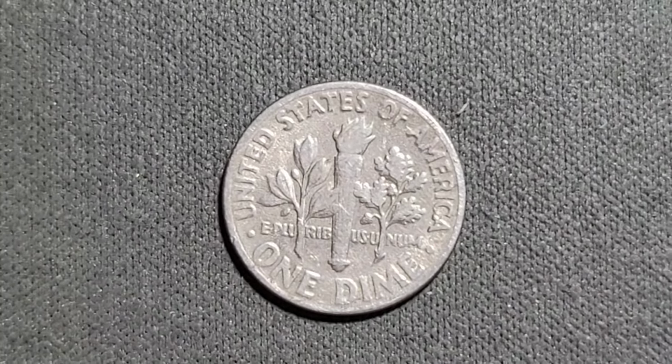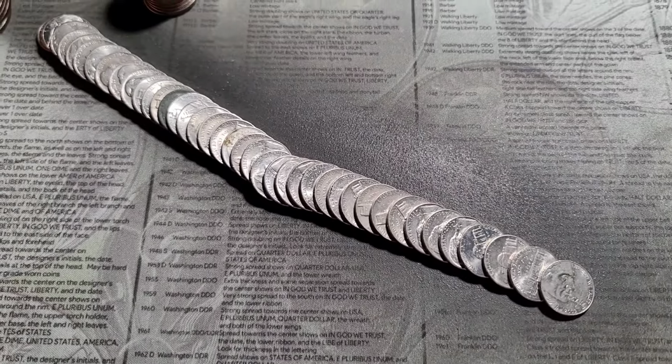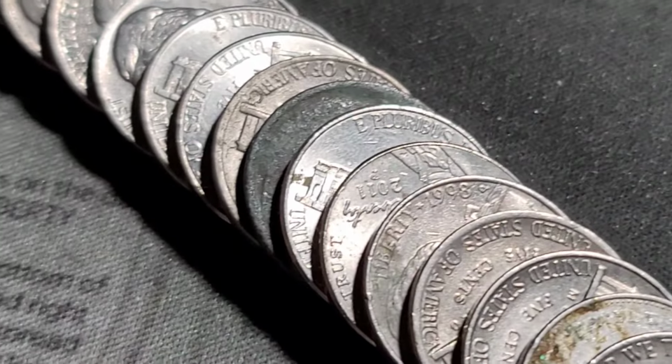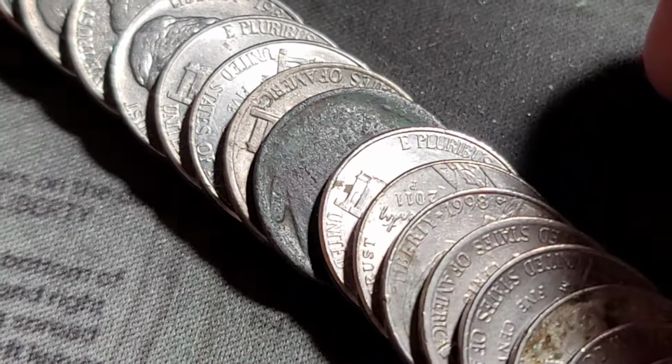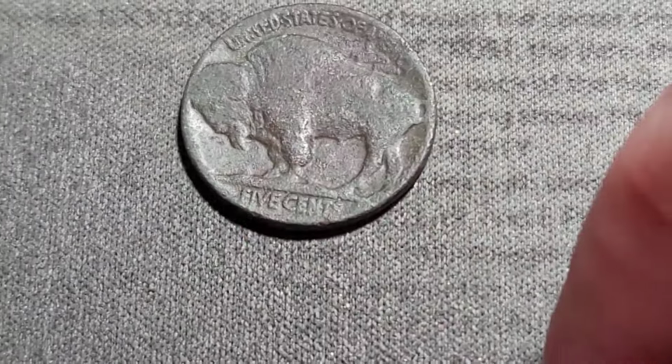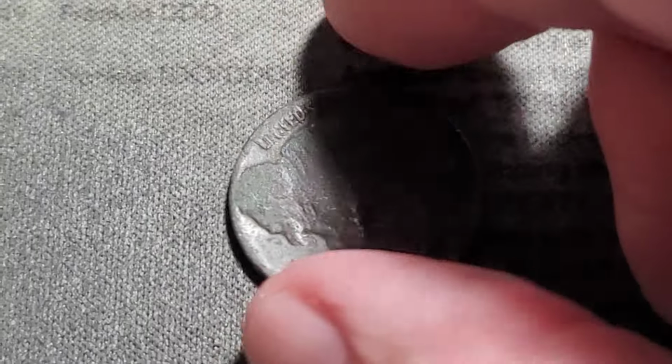Working on the second roll of nickels. And I believe we have a buffalo. Yeah, we have a buffalo. A pretty green buffalo. It's probably been in the ground. And I don't think we're going to get a date off of that bad boy.